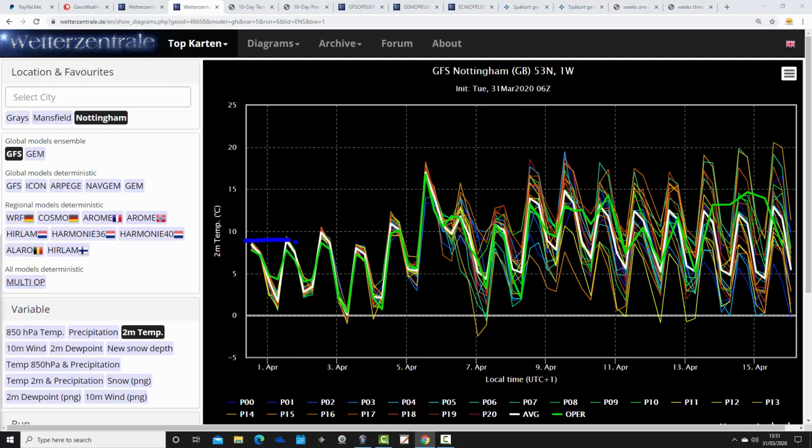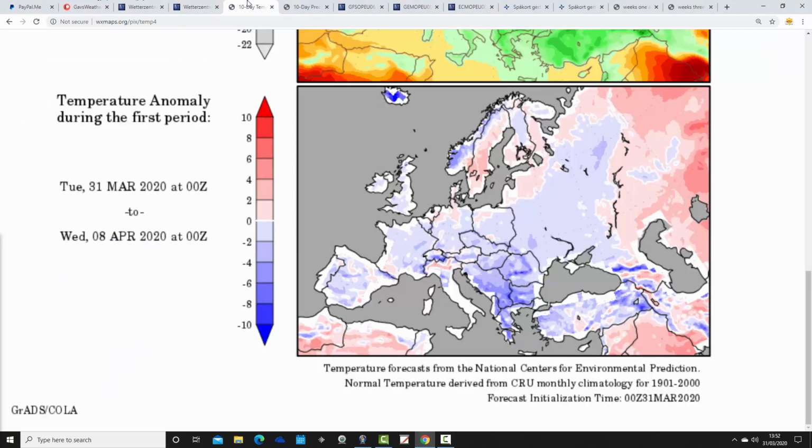So if we draw a line, that's where the maximum temperatures are through this week. But next week, the maximum temperatures are sort of going to be in that kind of zone. So definitely warmer from the weekend and into next week compared to this week. We are going to have a milder phase of weather coming up.